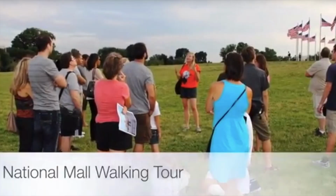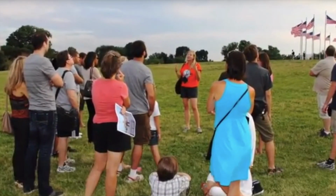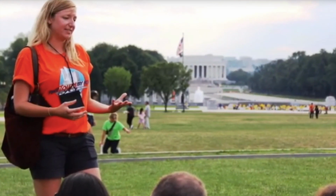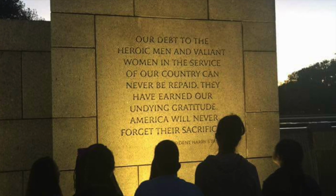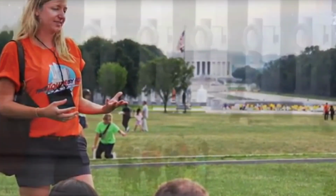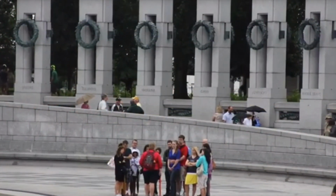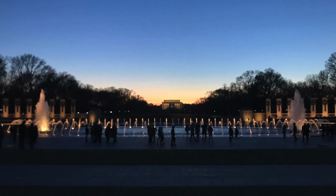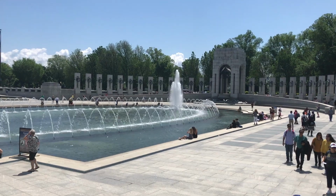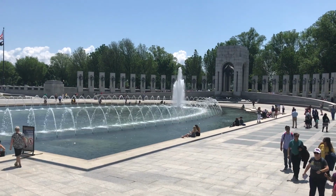We think the best way to visit the World War II Memorial is to join us on a walking tour of the National Mall. We see this memorial on our daytime mall tours and our Memorials and Moonlight tour. It's a frequently asked question. Is the World War II Memorial better during the day or night? Our answer? Both. You can get more of the history and symbolism during the day, but it is beautiful at night.